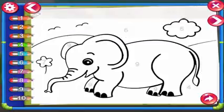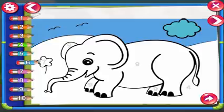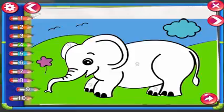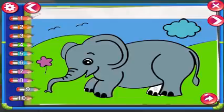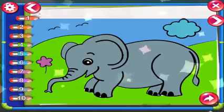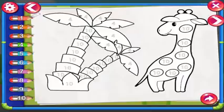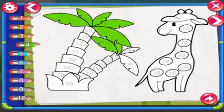Fill the colors as per the number indicated. 5, 6, 4. Wow! 7. 9. Wow! It looks beautiful! Good job! It looks nice! Wow, it looks beautiful. Wow.